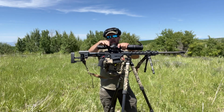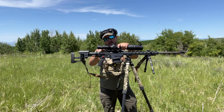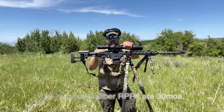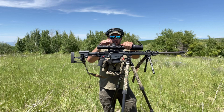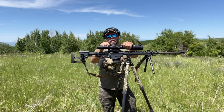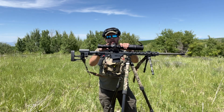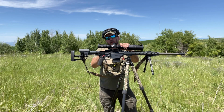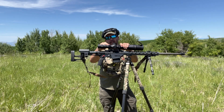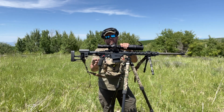For mounts, I want to say it's 30 MOA on the rail or on the scope base, if I remember correctly, and I apologize if I get this wrong. This is not a scripted review. And then we've got a Warren Skyline Precision 35mm one-piece scope mount with a built-in 20 MOA. So between the two of them, I've got 50 MOA of slant, and this allows me to get nearly all the travel out of this scope, and that is freaking awesome.